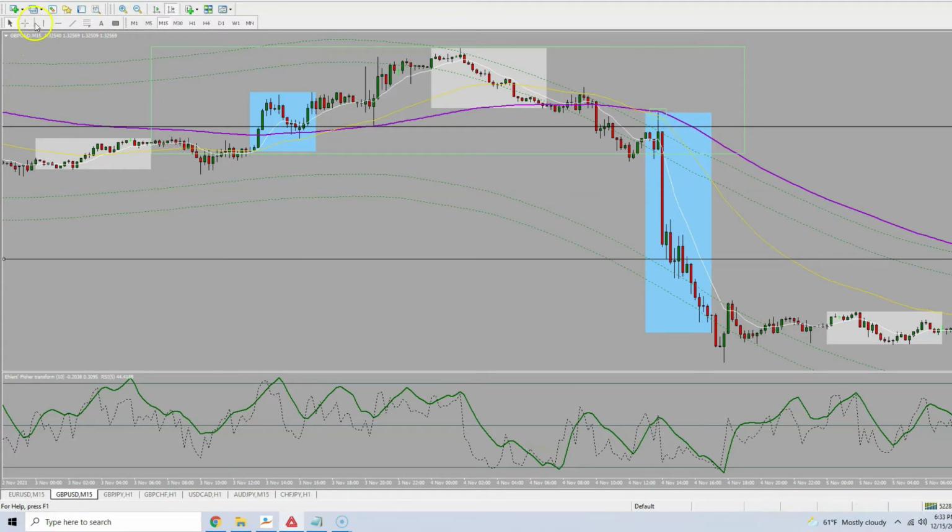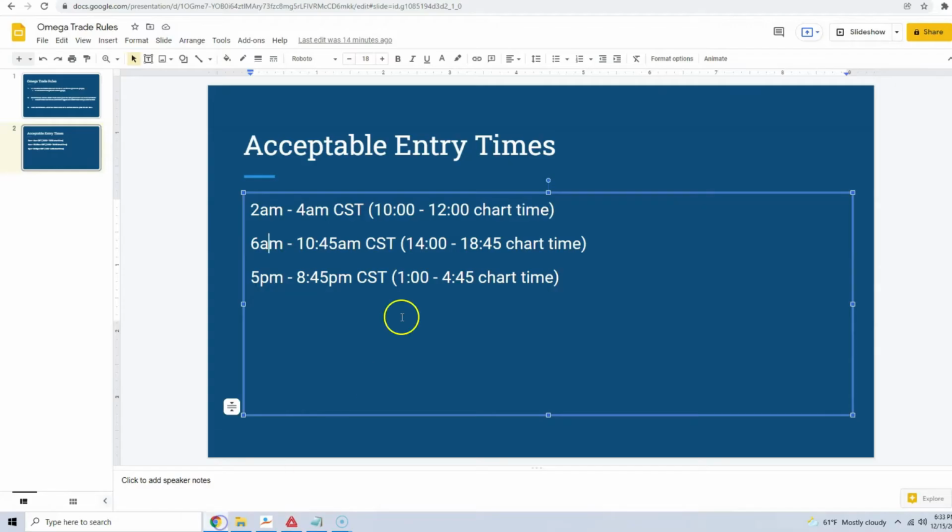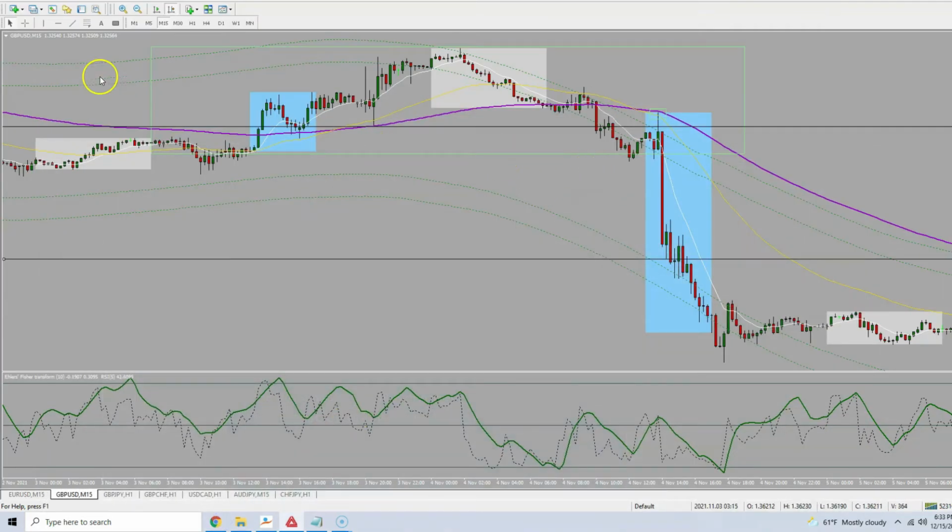However, this entry happened at 13:45 chart time. See, that's 13. It's right before our 14 chart time. So basically, this is 5:45 a.m. Central Time. So I would have missed that. Plain and simple. I would have missed it.